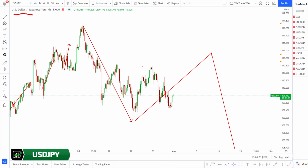Dollar yen, for this one we're waiting for the market to go up to this level and then we'll look for our sell setups. Instead, the market started this down wave from here. What to do here? You leave it. Those who got in the buy, this must have been a break-even trade for you. What next? We can still see the market going up again.